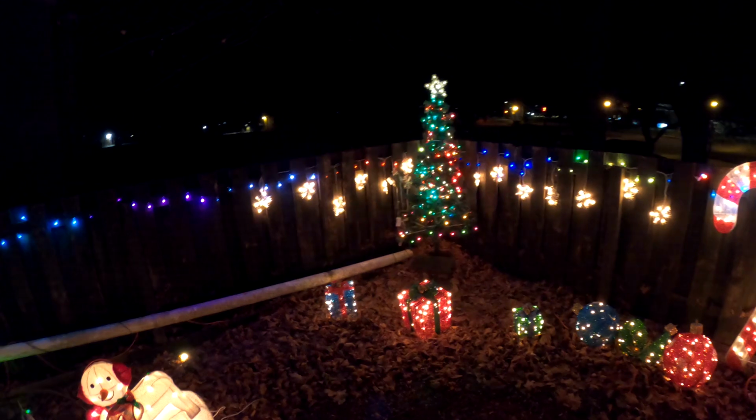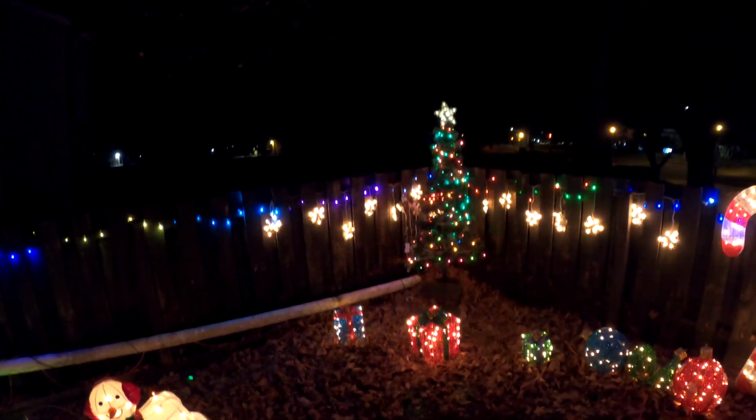So again, the middle set of the one is still dead. I don't want to deal with fixing it. They hide behind the tree. There's enough coverage otherwise. Alright, now we're going inside. It's kind of chilly. I'm just glad it's not raining.